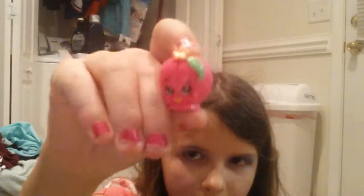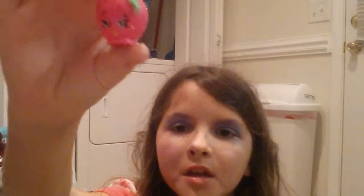These are usually like $30 at Walmart. Not at Walmart, I meant Target. Target is the cheapest place to get these, but other places, they have it at Walmart for like $70. Some places it's like 100. I'm like, that's very expensive. Probably not 100, but still. They're selling it for a lot. So here's this Shopkin.